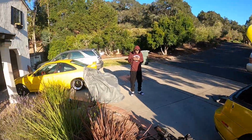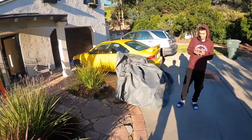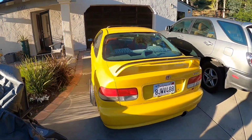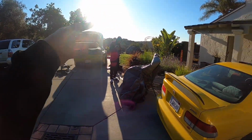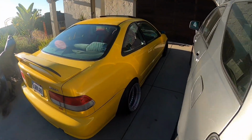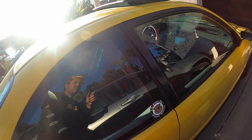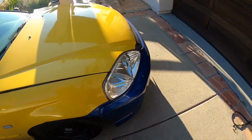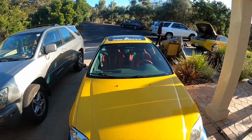And then me and Studs, Johnny, he owns this clean Civic over here. We're gonna go shoot some photos, because I want to get some pics with these wheels, because I'm gonna be getting some new wheels before Clean Culture. But yeah, look at this thing, it's sick. He just needs to repaint the front bumper and it will look mint.